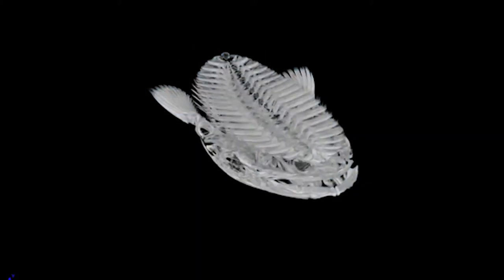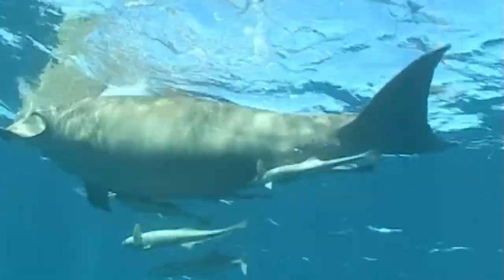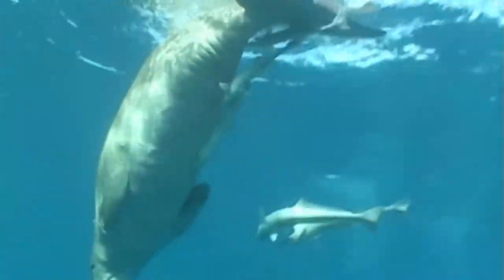When the remora is born, the fin is on its back, where it's supposed to be, but migrates forward as the fish develops. As an adult, by attaching to larger fish and even marine mammals like dugongs, the remora not only gets a free ride to save energy, but also a free meal.